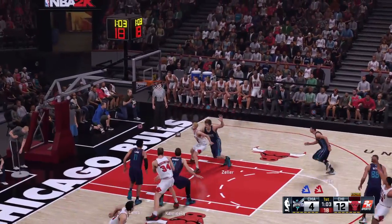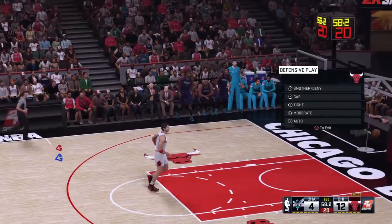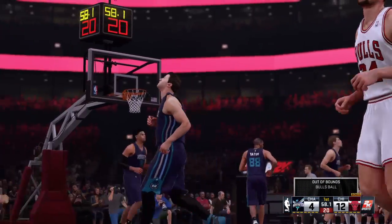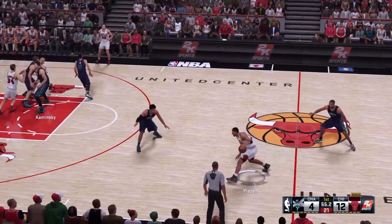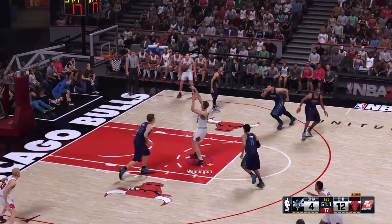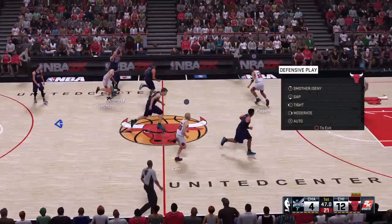Lets it go with a three. And the rebound goes to the Hornets. And it's going to be out of bounds. The Bulls will take it. Chicago ball. 58 seconds left to play in the first quarter. To the inside, Lennington. And the Bulls with another miss. Hornets trail by 8.